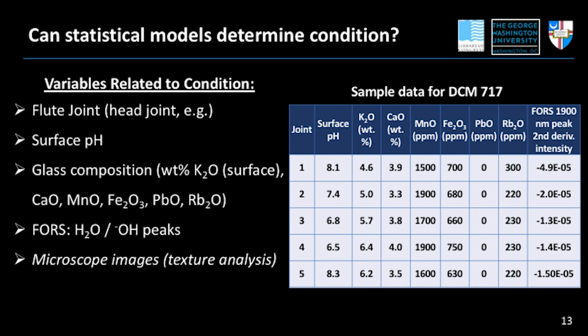And so now that we have all this data, we actually need to do something with it. So here I show sample data for flute 717 in the Dayton C. Miller collection. As you can see, for each joint, so it goes from head joint to foot joint and the extra joint, we have all these different variables, such as the surface pH, the glass composition, which includes the percent surface potassium is what we're calling it, and then other things such as calcium, manganese, iron, lead, and rubidium, as well as the intensity of one of the peaks that I showed in the fiber optic reflectance spectra. And we're also working to incorporate the quantitative texture measures right now.